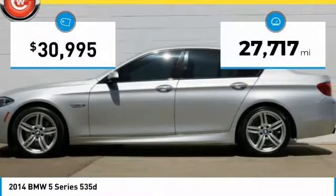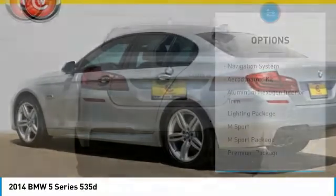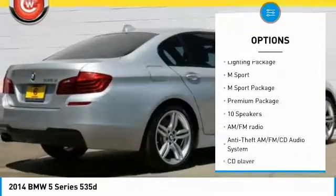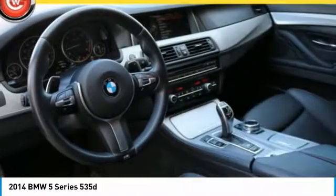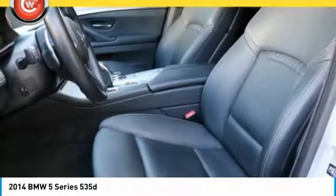This vehicle has less than 30,000 miles. Here are some of this vehicle's great options: traction control, power tailgate, navigation system, keyless entry, power passenger seat, air conditioning, leather-wrapped steering wheel, dual airbags, power steering, 4-wheel disc brakes. Come take a test drive today.